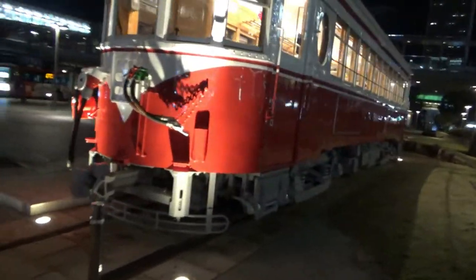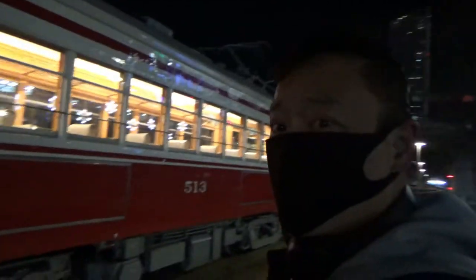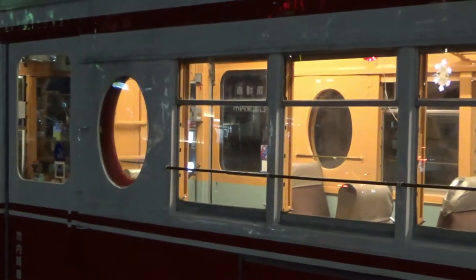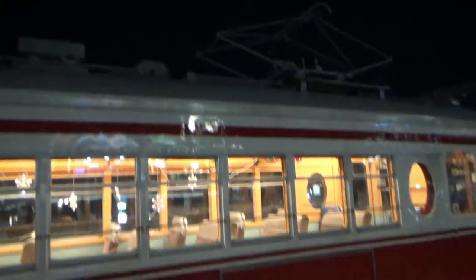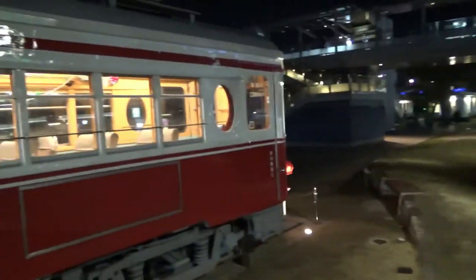Oh my God. Look at that. Just like Toronto, but in Gifu, Japan. What's it like inside? I guess once upon a time, they had streetcars here in Gifu. Well, it's my first time here. Anyway, let's go back. I gotta go up and cross on that overpass.